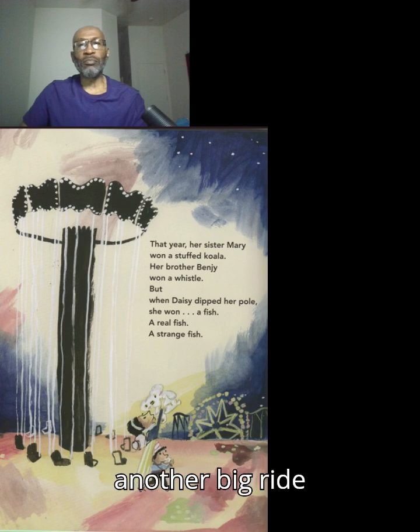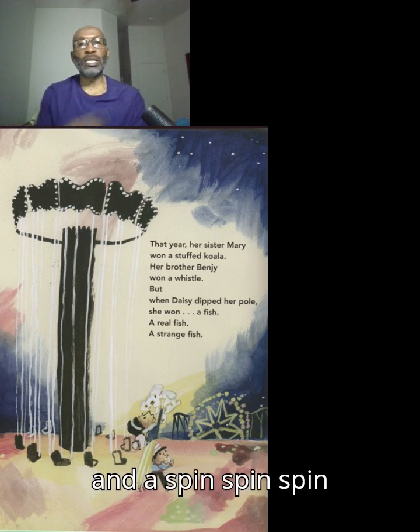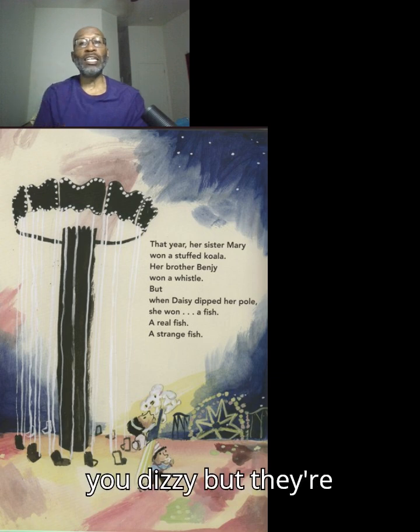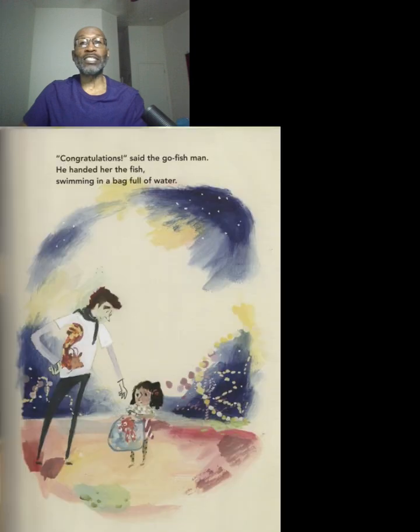Looks like there's another big ride behind her. Oh, that looks like a big one. A big spinning, like what, the chair ride? And it goes spin, spin, spin like that. Have you ever gotten on that kind of ride before? Those are fun. They make you dizzy, but they're lots of fun, right? Let's see what happens next.